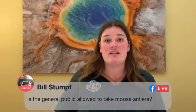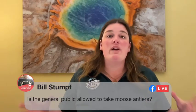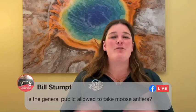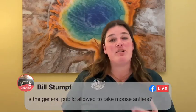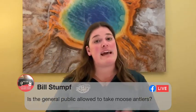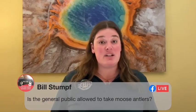Most of Jackson Hole is under a wildlife closure. Most of western Wyoming is under a winter wildlife closure, which is to say we don't want you to go into critical habitats outside the national parks that animals need to survive in the winter. But the Bridger-Teton National Forest does allow folks to go out into the forest after May 1st and remove antlers. There are some regulations involved with that.